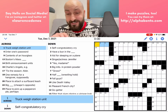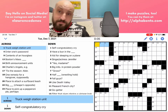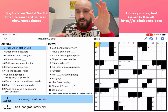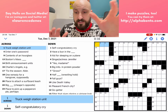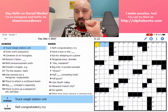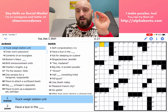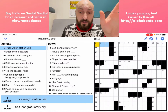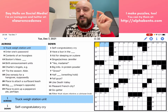Anyways, let's open up the puzzle. I'm going to ignore the timer today because I'm going slowly. I'm talking through it, but just before I get started, the way this app works is the yellow square that you can see moving around the 1, 2, 3 there, that's where I am currently typing at any given moment, and then the blue highlights are what is being highlighted in the clue to the left of the grid. So one across, we can see the clue is truck weigh station unit.